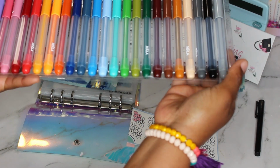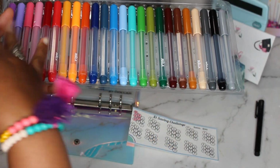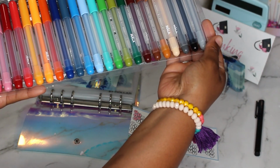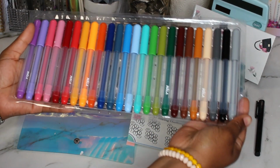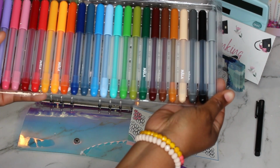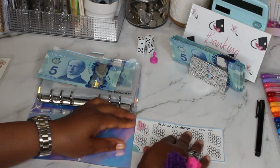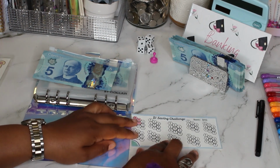Look at the color range. It's like gray and nude and all these bright, beautiful colors. And it is the Mala collection. They have so many cute crayons and things of that nature, but I thought this was super cute and they're so smooth to work with. So that's what we're gonna use today.